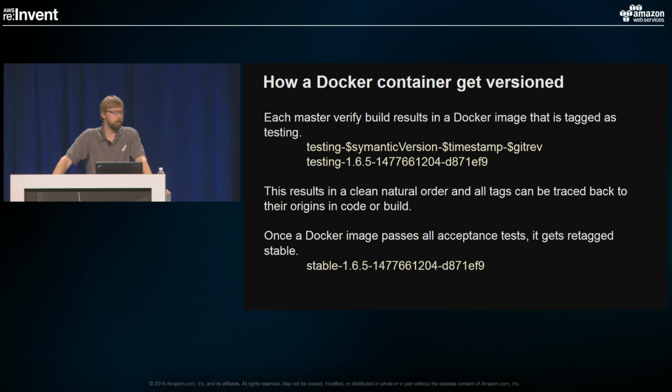Versioning is also very important. Each master verify build, or each commit to master that we do, results in a new Docker image that gets tagged as testing. So in our CI/CD process, we just use testing with a semantic version and a timestamp and a git rev, so that we can always track back to the commit or the time of the build that any Docker container was basically tracked to. This also results in a nice, clean, natural order, and it just works out quite well.